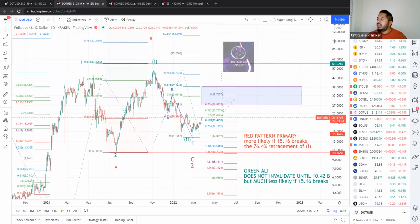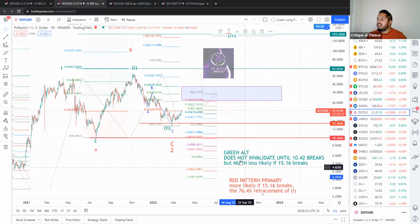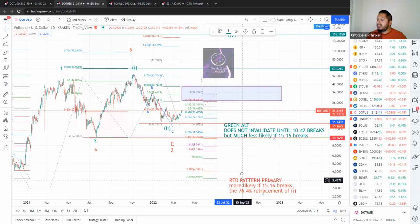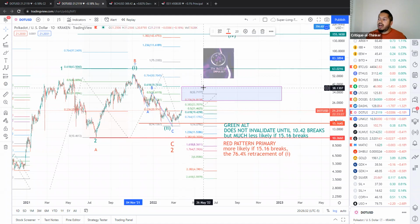That said, as a good Elliottian, you must have an alternate pattern here. And I didn't switch this up. Really, the green is our primary now. I'm going to switch this up before I post the link. So our green pattern sees this correction as having been over, or having completed, and we're off to the races.